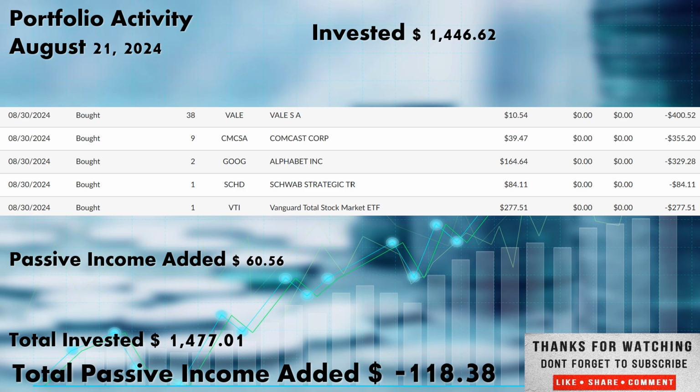This is that mining company out of the materials sector. Picked up those shares at $10.54. Comcast Corporation, we added 9 more shares to our Comcast position, ticker CMCSA, out of the communication sector. Picked up those shares at $39.47.